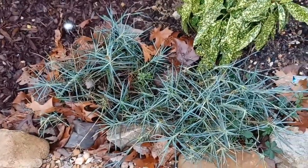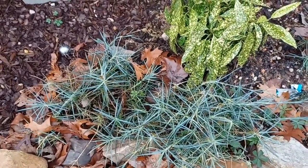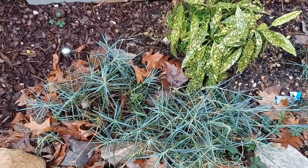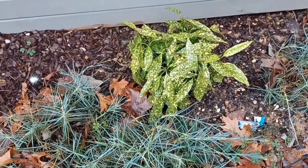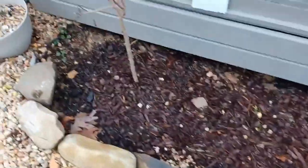They're looking a little ratty. So this spring, I'll come back in here and I'll trim these guys back and clean them up, and you know, they'll come back and look really good this summer. This guy's still doing really good. We got a blank spot here.